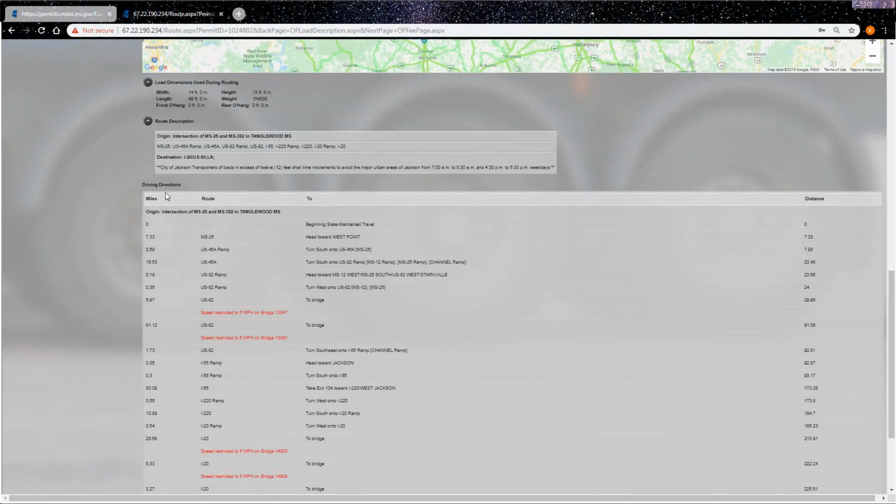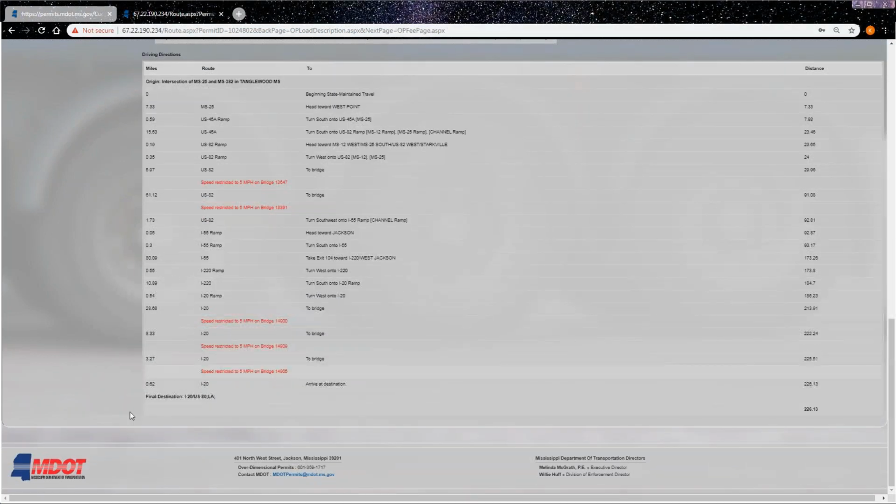Then listed below are the turn-by-turn driving directions, which will provide the information for your start and end, and then all the miles, the route to, and the distance information. Then at the bottom, you'll see your total distance for your trip.